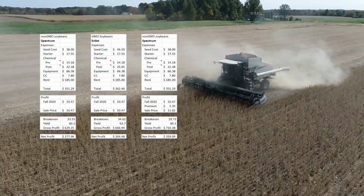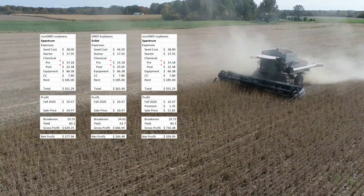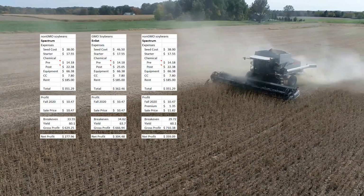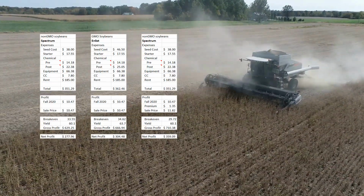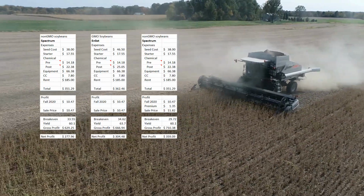That spray off used glyphosate, 2,4-D LV6, anti-drift, and AMS. Post-spray was different on the non-GMO beans. They received clethodim, Fomesafen, and Synchrony. The GMO soybeans received glyphosate and Enlist One.